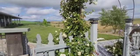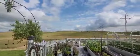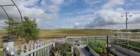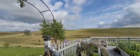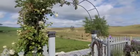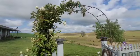Beauty and imperfections all in one. Oh, and the cow. And the baby cows. We've been having some babies. We're not spring calvers, we're fall calvers, but that's what happens when bulls get in. So they're all enjoying the weather too. So won't this be absolutely glorious when this is all filled in? Oh, just that view.